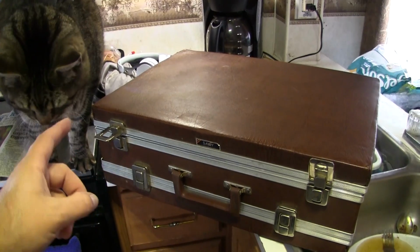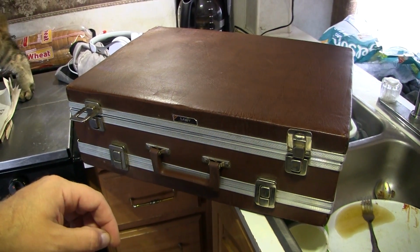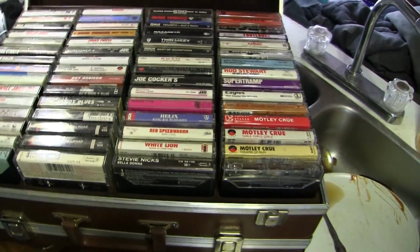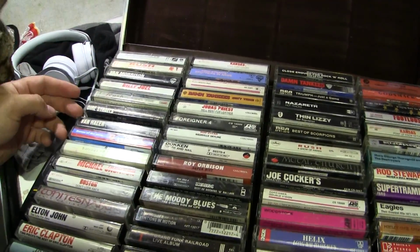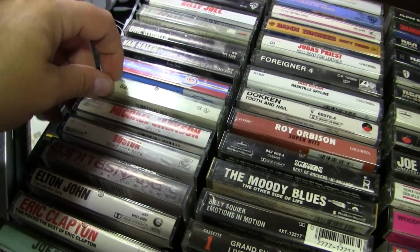This right here, not this, this is my cat. This is my 120 tape capacity suitcase for my cassette tapes. And basically I like anything like classic rock type stuff: Rush, Billy Joel, Dire Straits, Van Halen. I've got some alternative. Remember I got this one just recently, the Bare Naked Ladies.